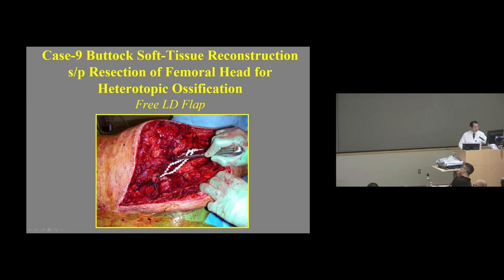This is a patient who developed heterotopic ossification from a femur fracture, so basically cannot even move the hip joint. The orthopedic surgeon decided to do a total hip replacement to resect this dead femur. However, they run into the problem of soft tissue coverage. You can see here that once it opens up, it's going to be a big open wound that needs very good tissue to cover it.